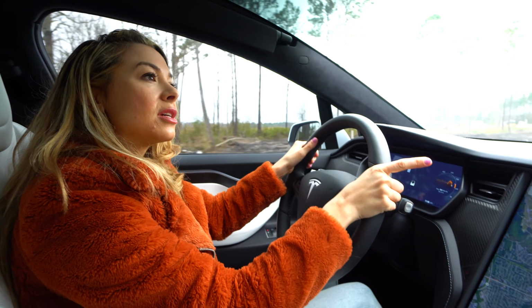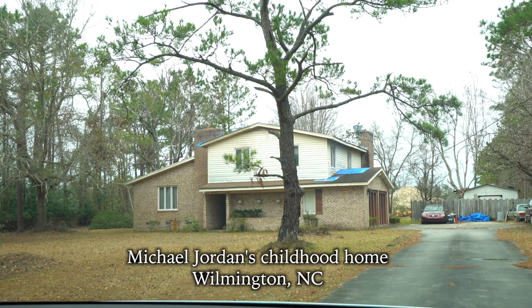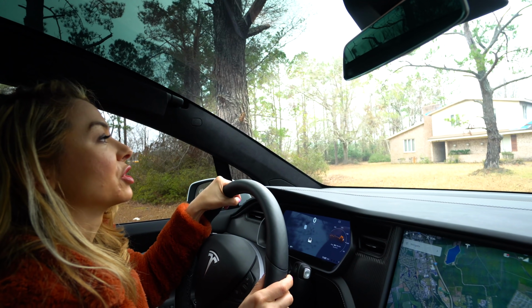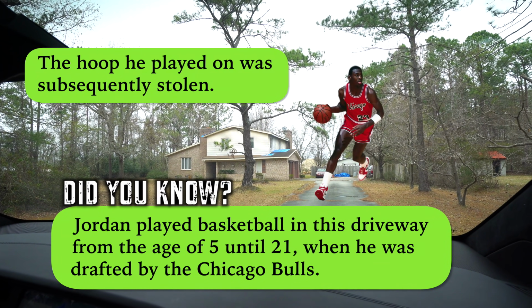I think we just went by it right up here. Today is Michael Jordan's birthday. How old's he turning? 56. Oh, you knew. The tarps on the roof are actually from storm damage from Hurricane Florence. A lot of the houses in this area actually have those tarps. The hurricane went through here a year ago and destroyed a lot of houses.